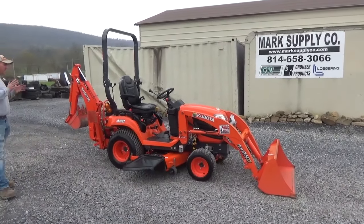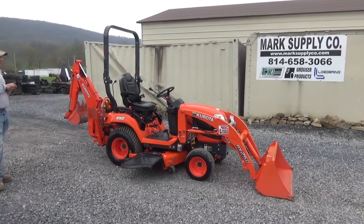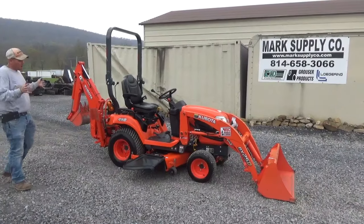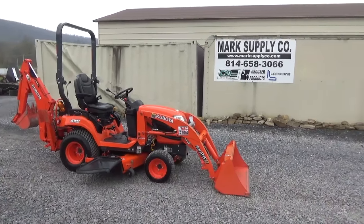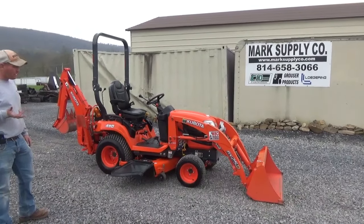But very, very nice, very clean, well taken care of. The guy primarily mowed a lot of grass with it. Backhoe has not seen much use at all. To outfit a new one of these today, the 23S tractor loader backhoe belly mower, you are like 28.4 for a new one, and good luck getting it right now.